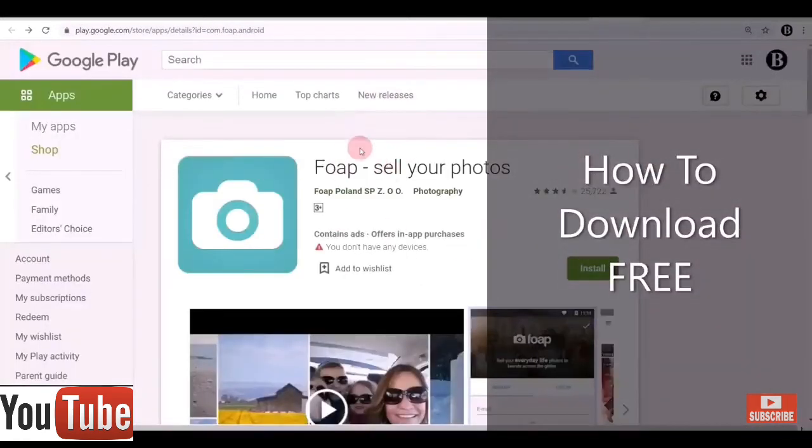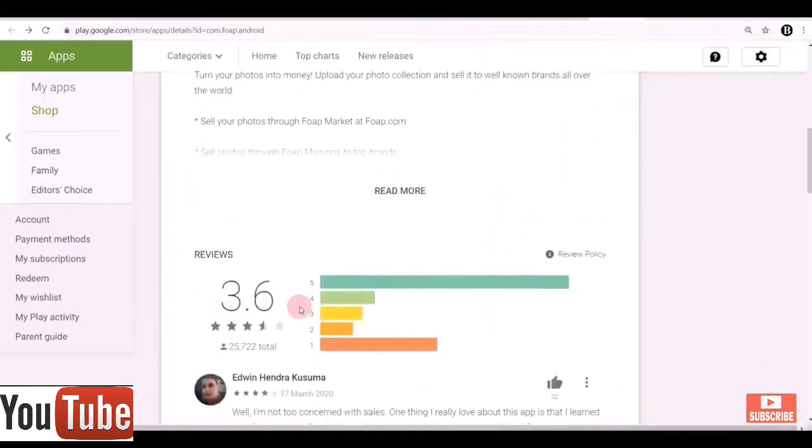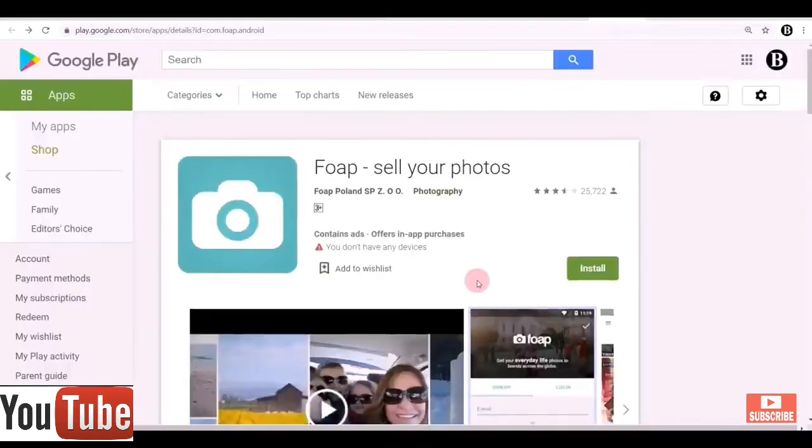Now what happens here is you can get this on Google Play Store, on fob.com, and let me show you the reviews on how people are using this app in the world, and how many reviews they have on Google Play Store. As you can see here, they have 3.6 stars, which means so many people are using it to get more money on images and photos.